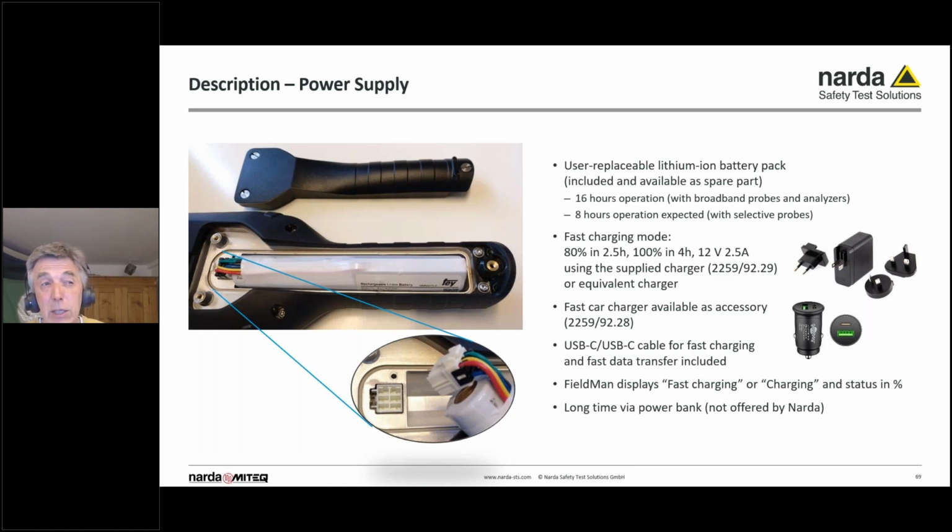You can exchange those batteries by yourself if they are broken. You can't buy them via Amazon, for example. You have to buy them from us. Sorry for that. But for the charger, you can use, I believe, any kind of charger as long as it provides 1 ampere, I believe. Okay, so USB-C really makes life easier.